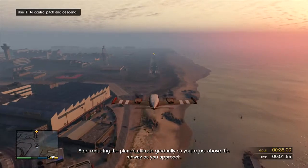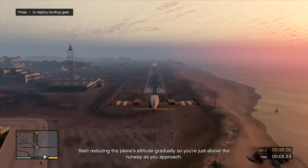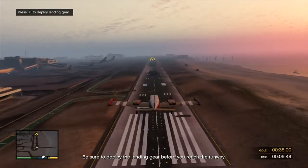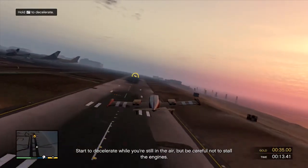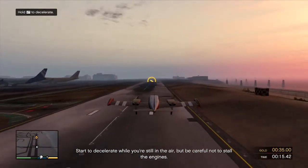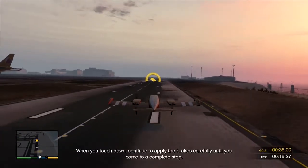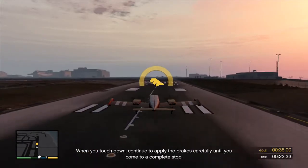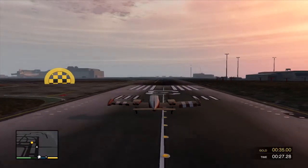Start reducing the plane's altitude gradually so you're just above the runway as you approach. Be sure to deploy the landing gear before you reach the runway. Start to decelerate while you're still in the air. But be careful not to stall the engines. When you touch down, continue to apply the brakes carefully until you come to a complete stop. Try to land as close as you can to the checkpoint marked on the runway.